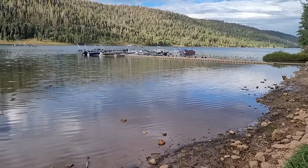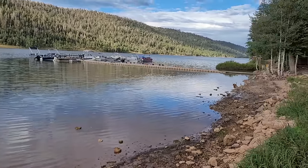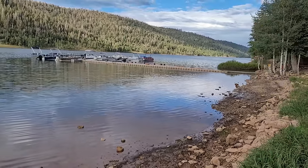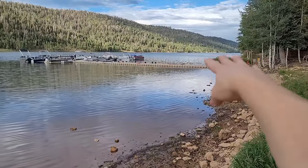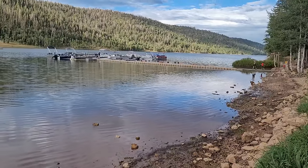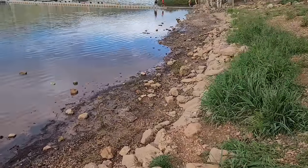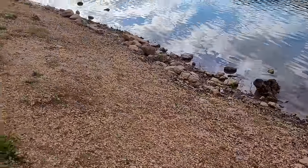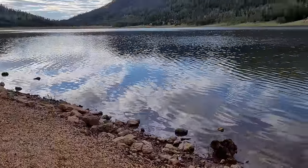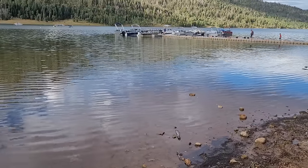What they've had to do is move the entire dock and all the boats forward. It's quite a big job in order to bridge the gap that is usually dry right there. But no matter, we've got a teeny tiny little bit of beach. I'm sure the dogs will have fun here in a little bit. And I am anxious to get my fishing pole in the water and see if the fish are biting.